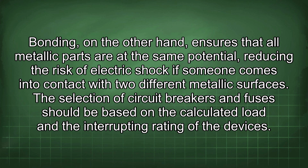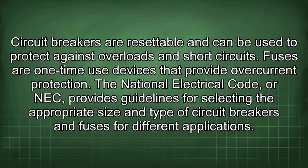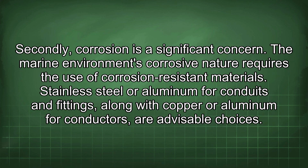The selection of circuit breakers and fuses should be based on the calculated load and the interrupting rating of the devices. Circuit breakers are resettable and can be used to protect against overloads and short circuits. Fuses are one-time use devices that provide overcurrent protection. The National Electrical Code, or NEC, provides guidelines for selecting the appropriate size and type of circuit breakers and fuses for different applications. Secondly, corrosion is a significant concern.